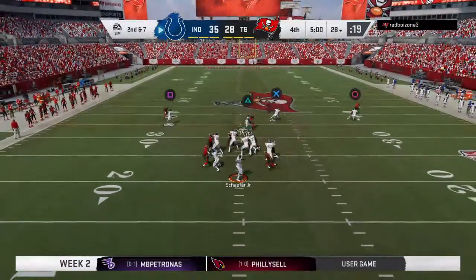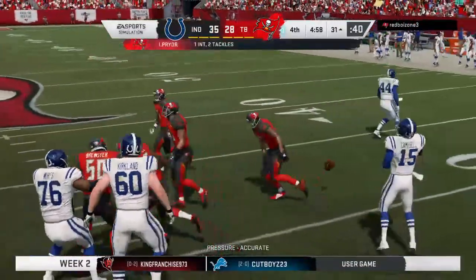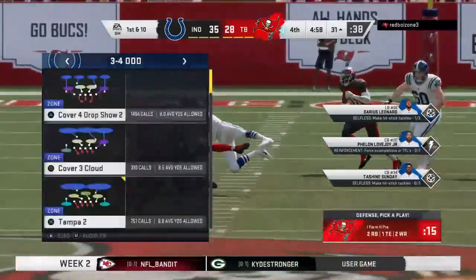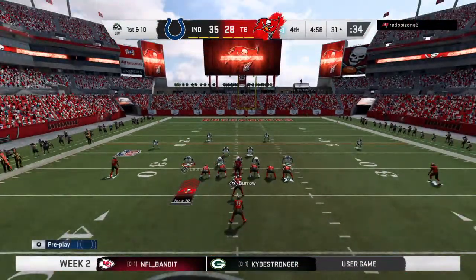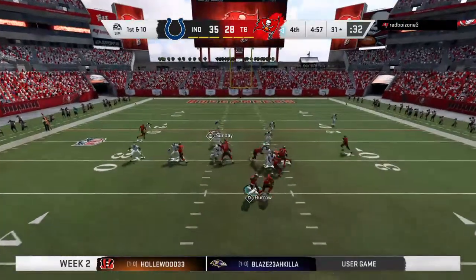Here's a 2nd and 7. And look at this. They get the turnover they needed. It's intercepted. Picked off at about the 31. So, my goodness, I wouldn't have thought this possible not too long ago, but that turnover there means we have a game again. Yeah, it's been a completely different team here in the second half.